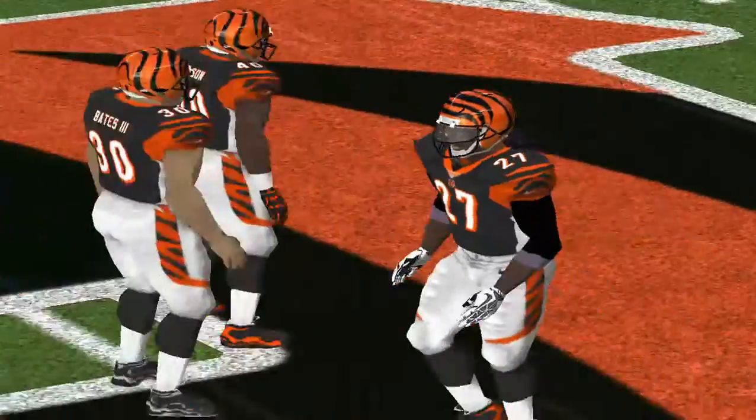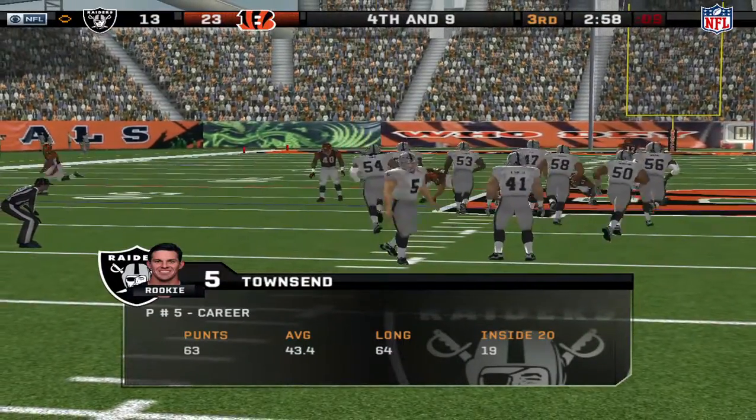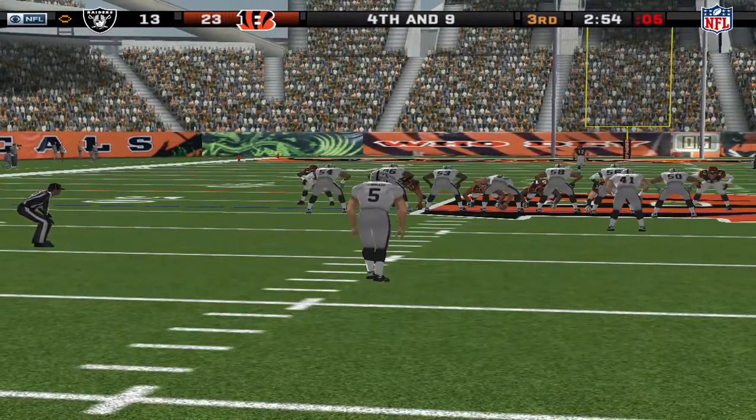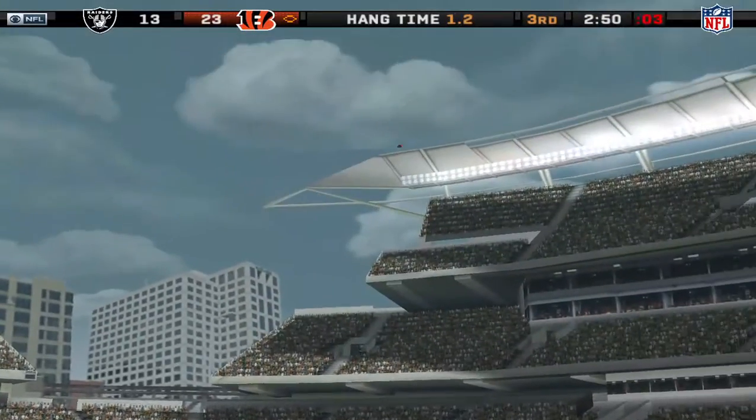He finds his man. That's a poorly planned play. You have to know that you have to get past the first down marker on third down. Anything less has to be a failure. Townsend will come in now to punt it away. Number 12 sets up, waiting for the punt.